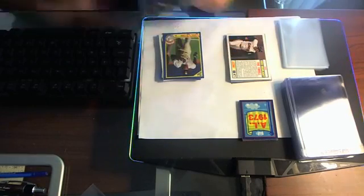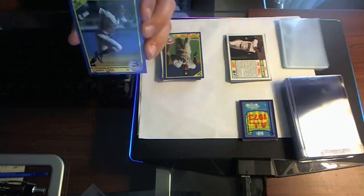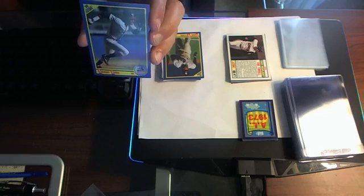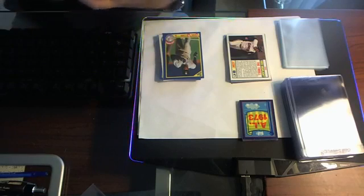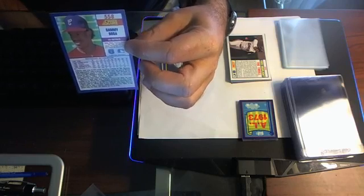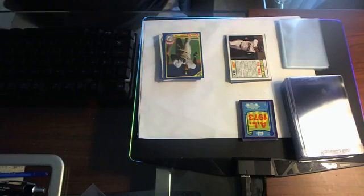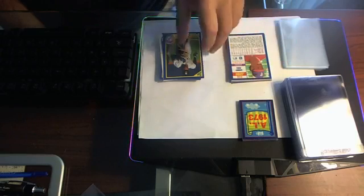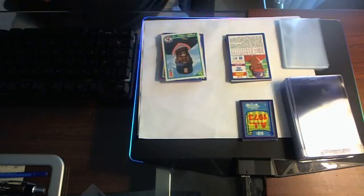Here's a good pull from the set. Slammin' Sammy Sosa. Say what you want about Sammy. I think he's a Hall of Famer. 600 plus home runs. I think he's 609. Say what you want. I think he deserves a spot. Bernie Williams.